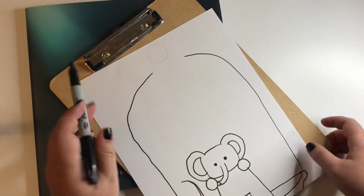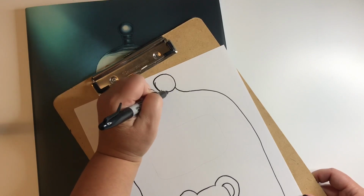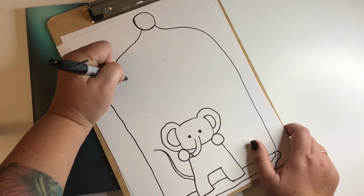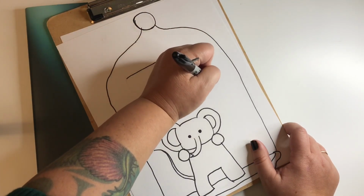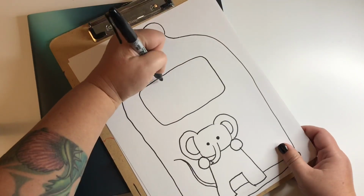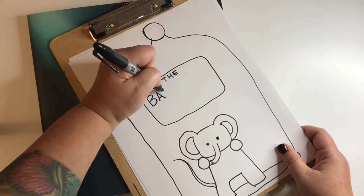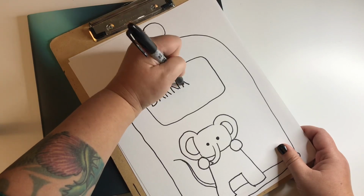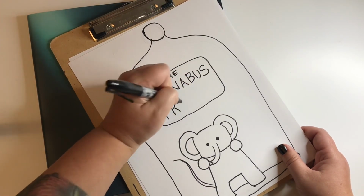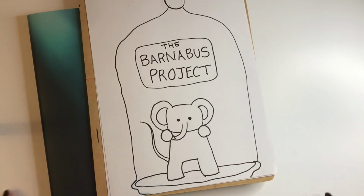Let me move my paper. And then we're going to bring it up, and we're gonna make a circle up here. This is like the handle, okay? All right, there's his jar, and he has this little label right here, and that's gonna be where we draw the title of our book, okay? So it's like a big rounded oval. And we're gonna write The Barnabas Project. Now you can color it in.